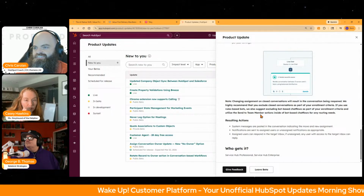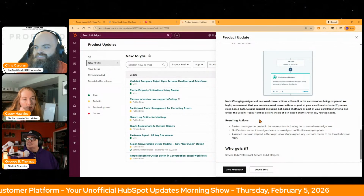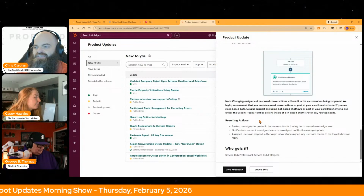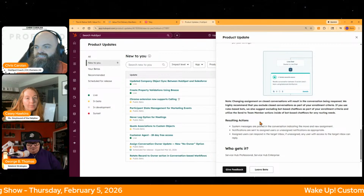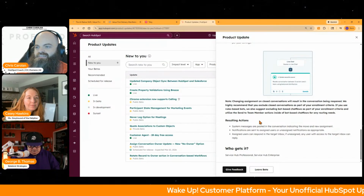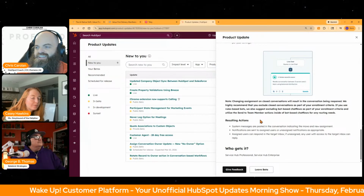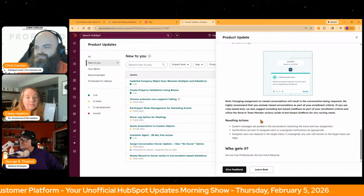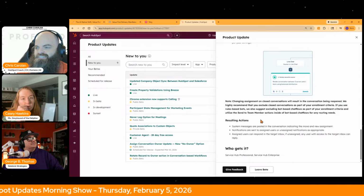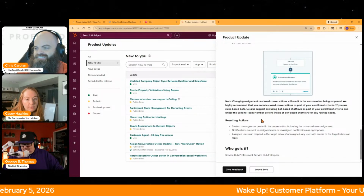And just note, changing assignment on closed conversations will result in the conversation being reopened. We highly recommend that you exclude closed conversations as part of your enrollment criteria. If you use rules-based bots, we also suggest excluding bot-based chat flows as part of your enrollment criteria, and utilize the send to team member actions inside of bot-based chat flows for any routing needs.